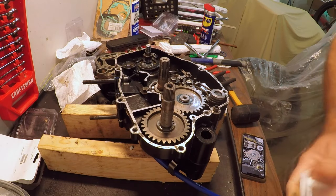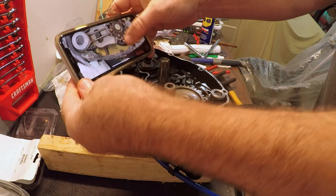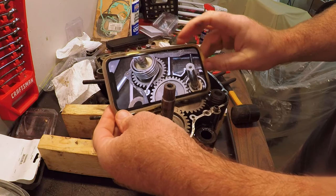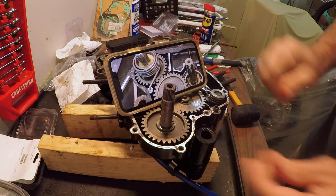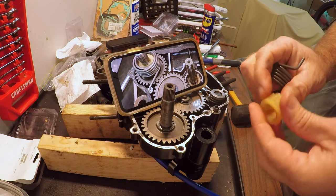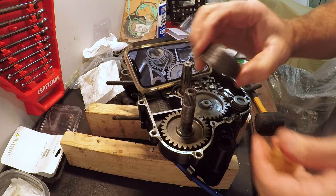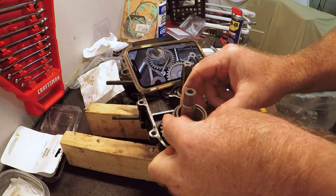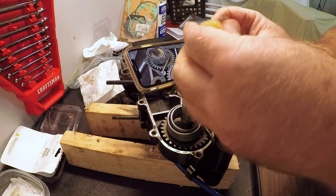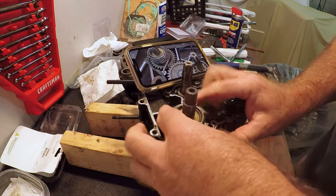The kickstart mechanism. I definitely need to look at my pictures here. There's a little hole right here the spring goes into. Like that. Spacer goes down. That.